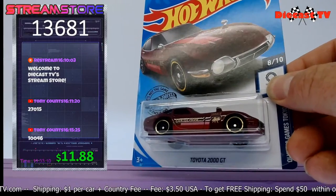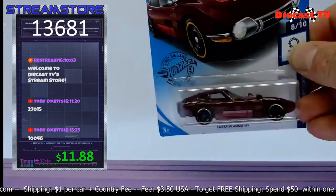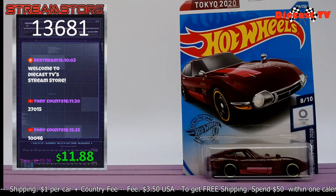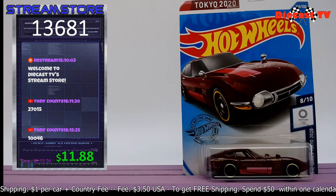Look at this. Toyota 2000 GT commemorating the sport of karate. Look at this. Karate. My goodness. Buy it now. Type in the item number 13681.